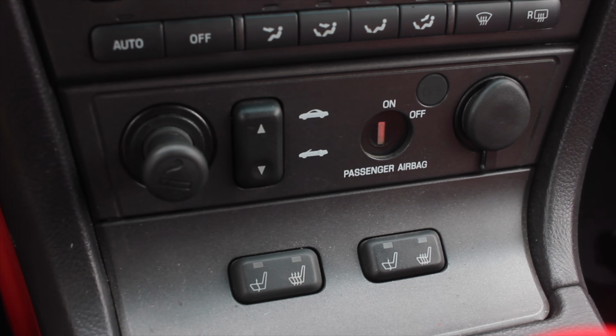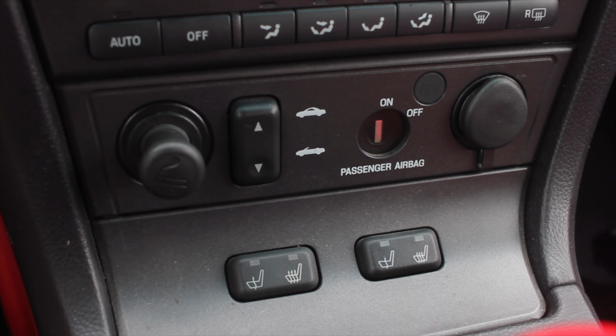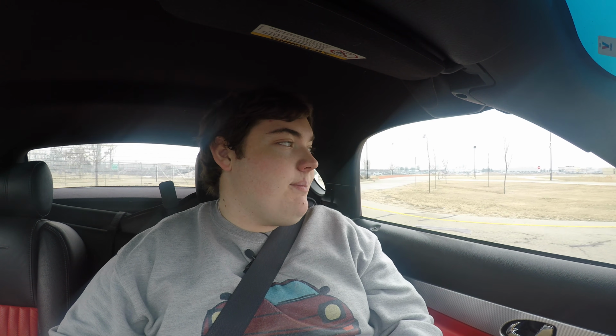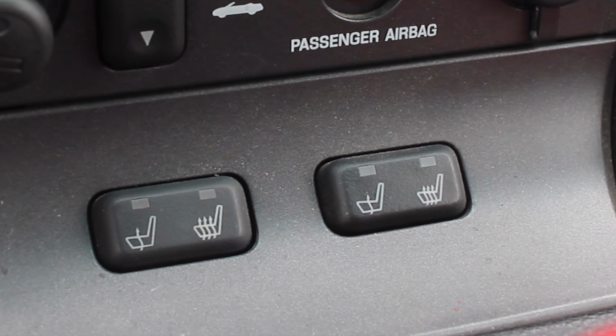Then you have the passenger airbag on and off and another cigarette lighter for symmetry reasons as well as for your passenger. Then down below your cigarette lighter and convertible top options, you have heated seats with 2 settings. You could do hot or hot depending on your flavor of heat.